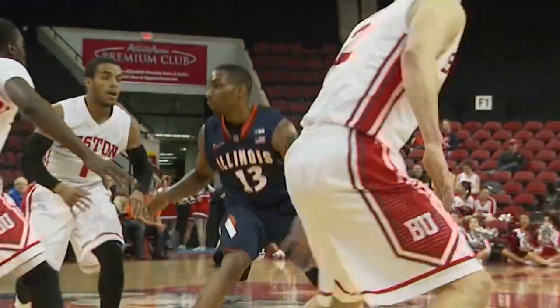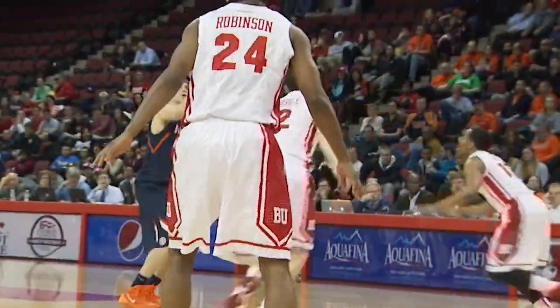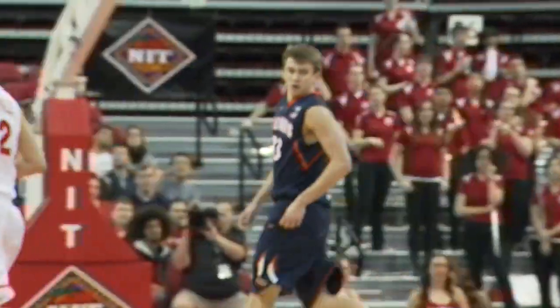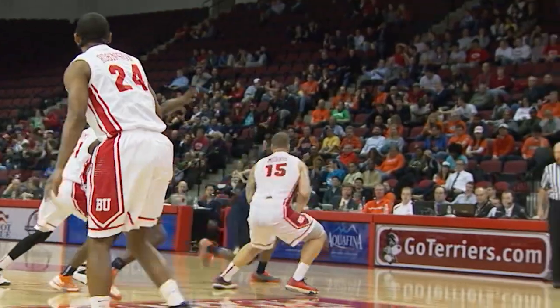Rayvonte Rice in Boston. Here is Ike, top of the key, pass from Abrams, shoots a three and he got it. Ike with a three. Tate with a dribble drive out to Ike, top of the key for three. He got it. Ike with a three. One in each half. Hill on the inbound gets to Ray Rice.